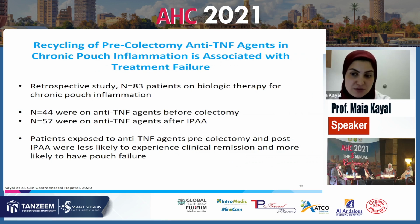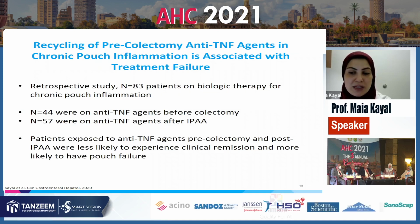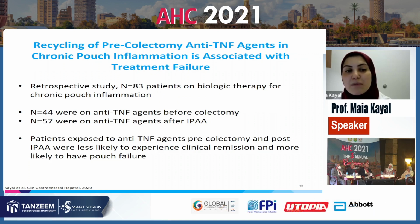We actually did a retrospective study here at Mount Sinai where we looked at 83 patients who were on biologic therapy for chronic pouch inflammation. About half were on anti-TNF agents pre-colectomy for UC, and a little more than half were on anti-TNF agents after pouch surgery for chronic pouch inflammation. What we found was that patients who were exposed to anti-TNF agents pre-colectomy and post-pouch were less likely to experience clinical remission and more likely to have pouch failure. So this suggests that patients should be placed on a different class of biologics for chronic pouch inflammation than they were on pre-colectomy for their UC.